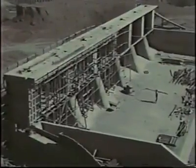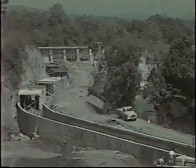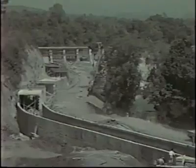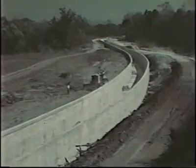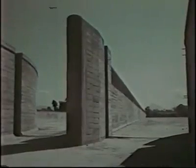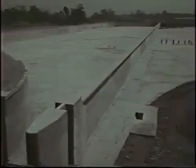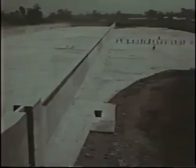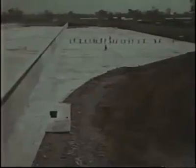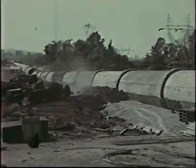Early in 1959, the intake is almost complete. What remains to be done now is to fix the gates. The head race has also taken shape. The concrete water channel stretches far into the jungle. The entrance to the pondage is completed, and so also the pondage. And the concrete conduit.